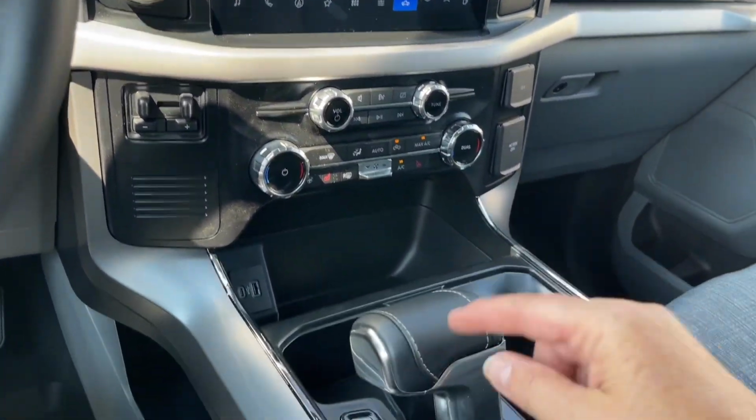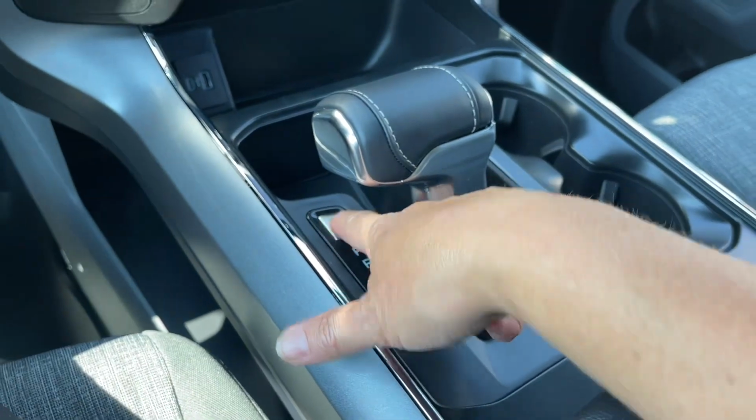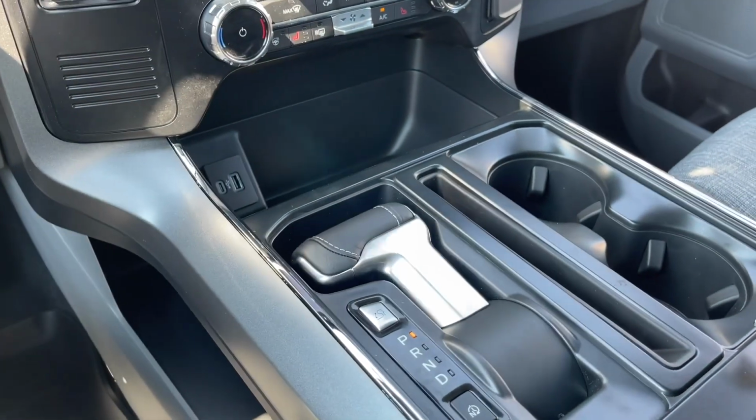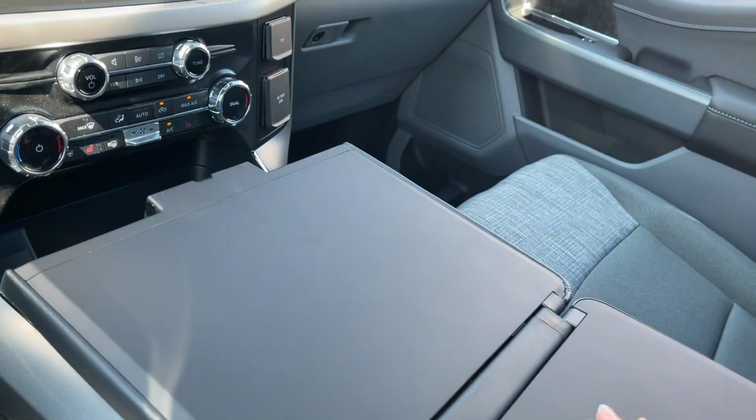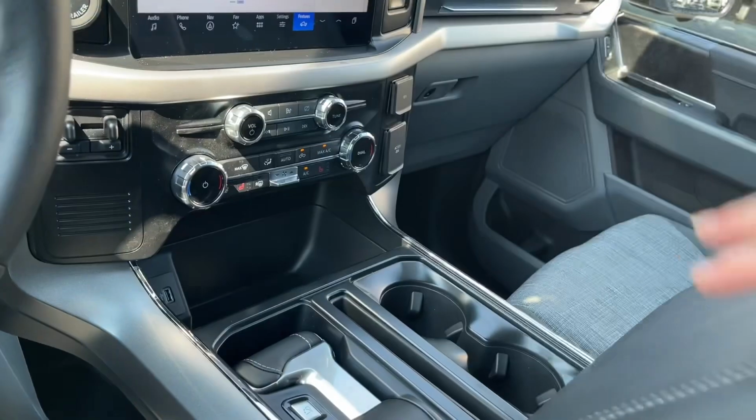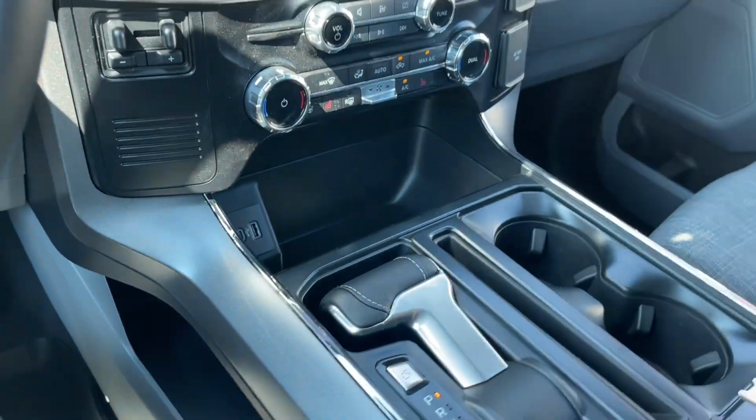Now with your shifter as well, you can make it go down flat, and that is because we have an interior work surface. So it just gives you a flat platform, and then you just press the button here and open this right up. You can now have lunch or work or whatever you want to do. And then we just pop that back and you can bring your shifter back up.